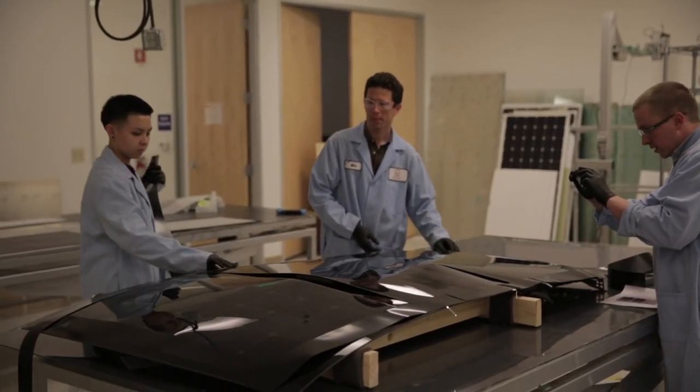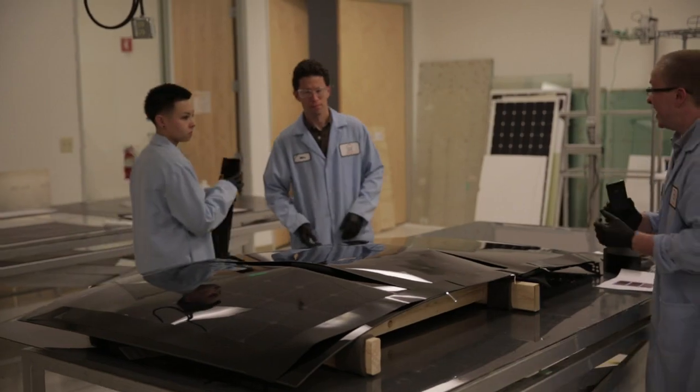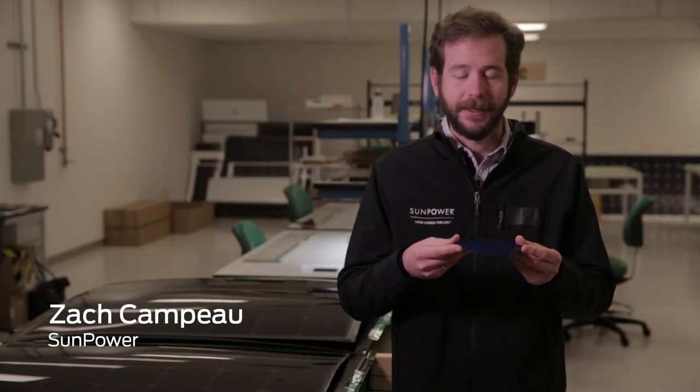SunPower cells are fundamentally different than conventional cells. You'll notice all the metal is on the back, and this allows us to use that metal on the back as the foundational support of the cell.